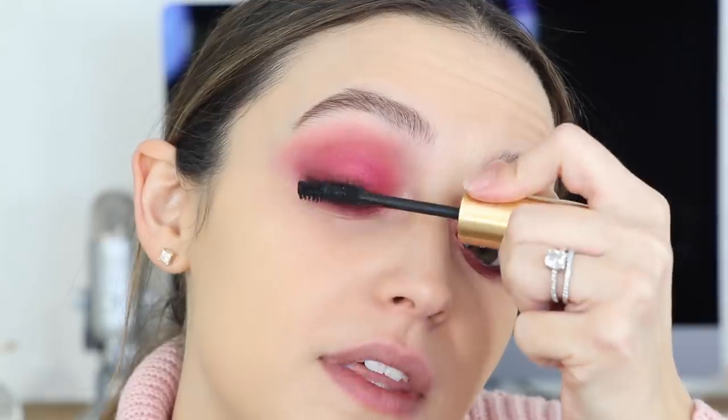Okay, so it's nice. I don't mind it, but you know what I think it is? I think this formula is just too dry for me. And I don't like wet mascaras. Those drive me crazy as well. But this might be a hair too dry.